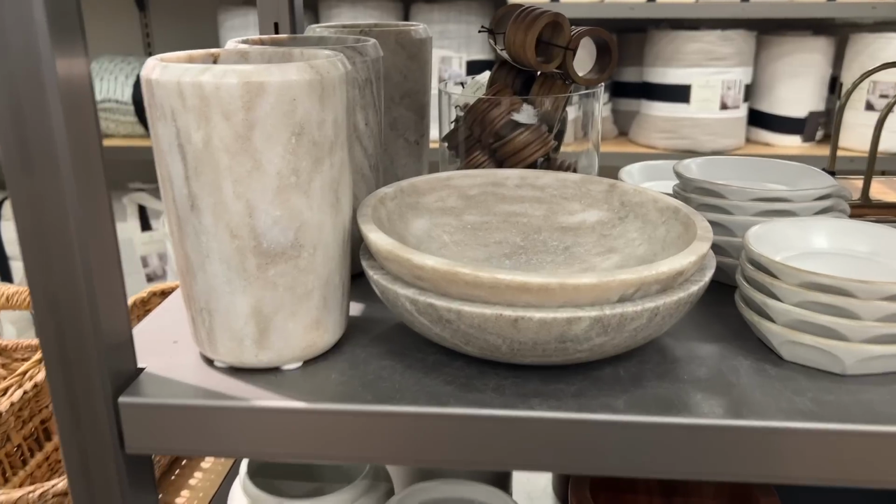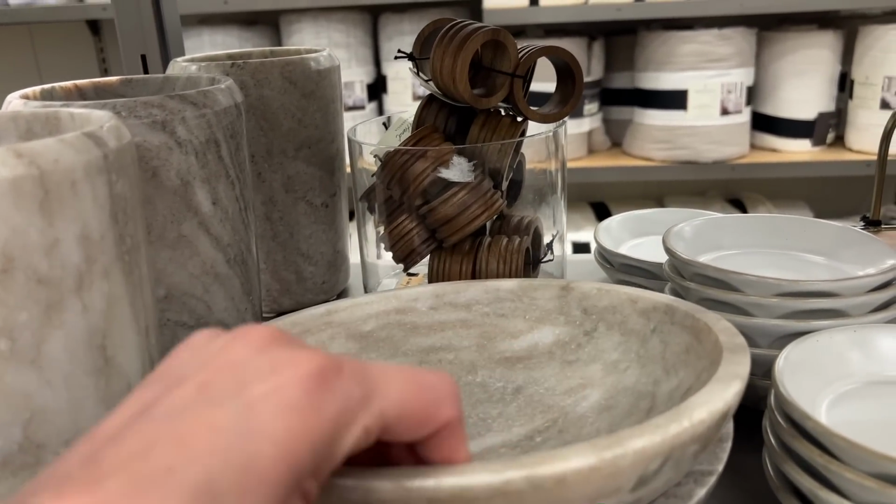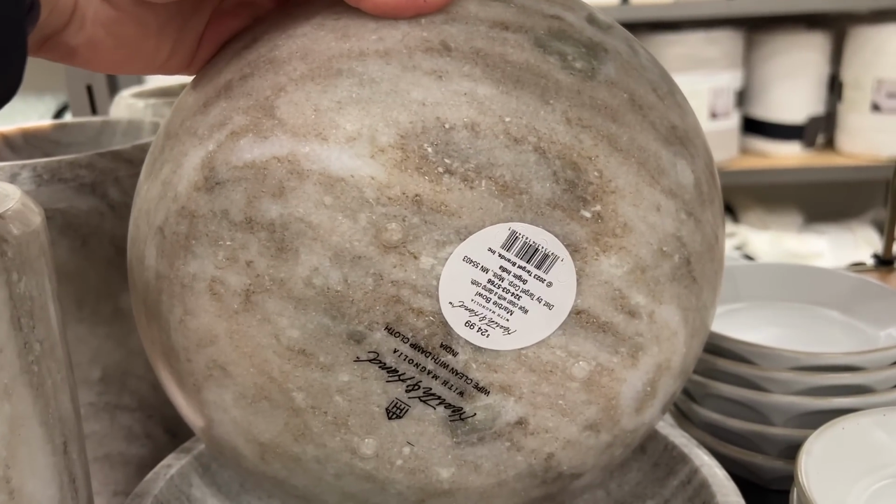Now this marble collection is one of my favorites from Hearth & Hand. The first thing that I saw is this really pretty bowl.